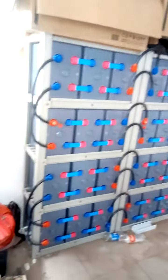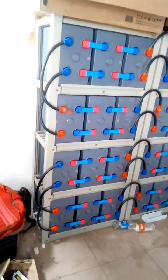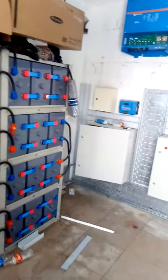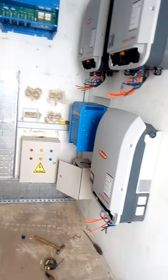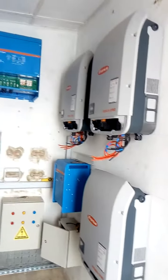You can see this installation. We are on the 5th day. This is our power room, the battery bank, the DC box, the AC box, the PHCN, the critical inverter, the Fronius inverters, and the Quattro inverters.